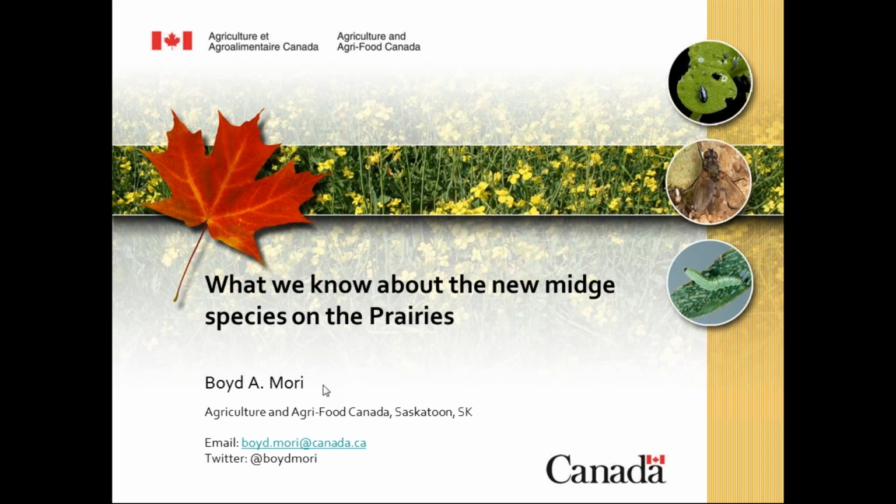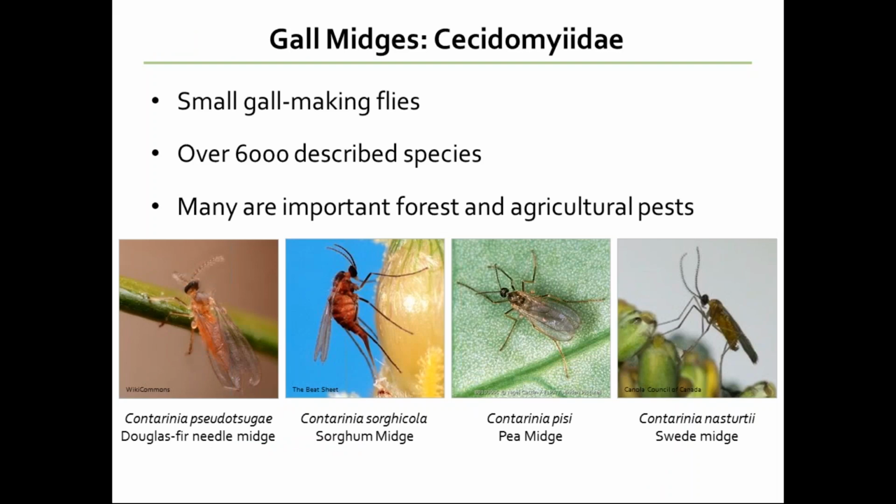And taking time out of your day to listen to what we know about these midge species here on the prairies. So I thought we would start from the beginning and talk about what is a gall midge. Gall midge are these small gall-making flies. They're in a family called the Cecidomyiidae. There's over 6,000 described species, so it's a very large and diverse group of insects. And they're all these tiny, minute little flies. Many are important agricultural and forestry pests. So here's just a few examples. These are specifically in the Contarinia genus. So we have things like the Douglas fir needle midge, the sorghum midge, the pea midge, and one of the ones that I'll be talking about today is the swede midge.